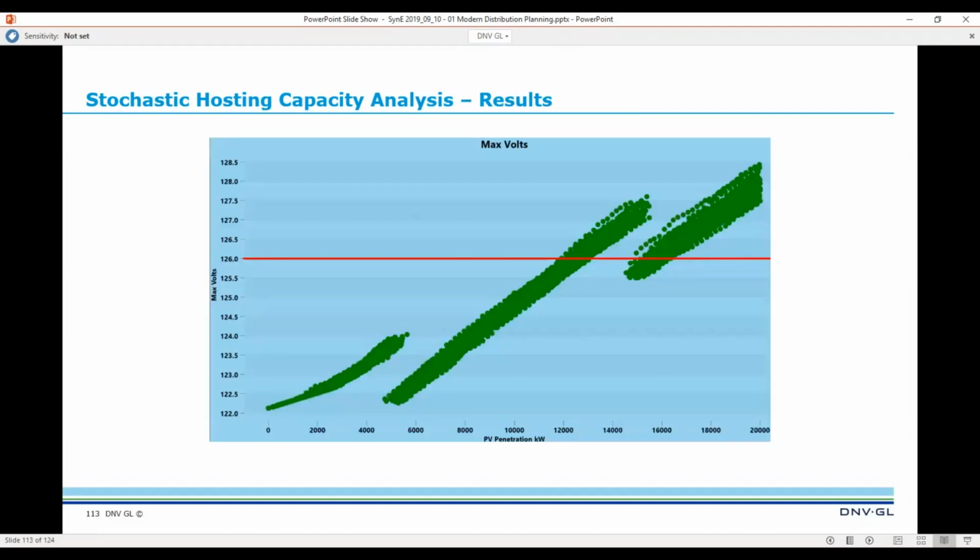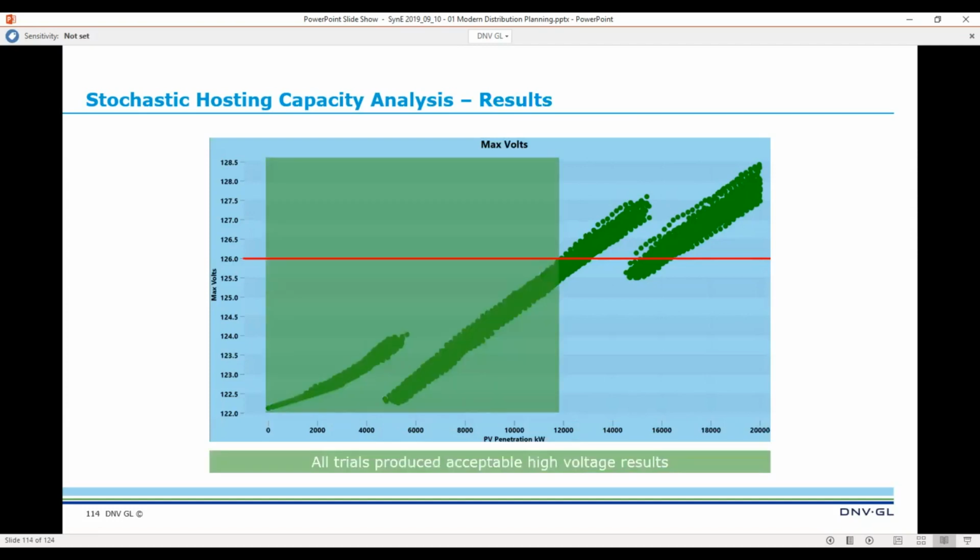So this is a scatter plot of the high voltage from thousands of different hosting capacity analyses on one feeder. And I put a red line in there, which is 126 volts. And so that represents our high voltage violation. And we can start to split this up into different areas. So in this green area, none of our trials produced a high voltage violation. So we could say there's some confidence that up to those generation capacities, even if the generators are dispersed anywhere on the feeder, then we wouldn't have a voltage problem.